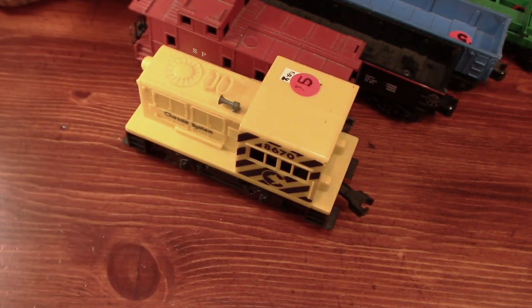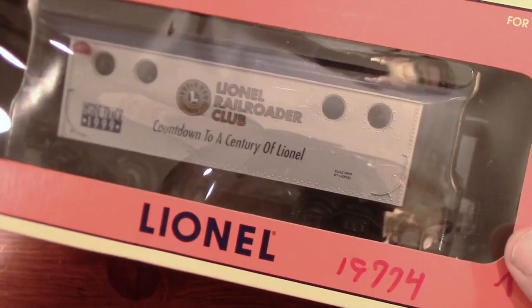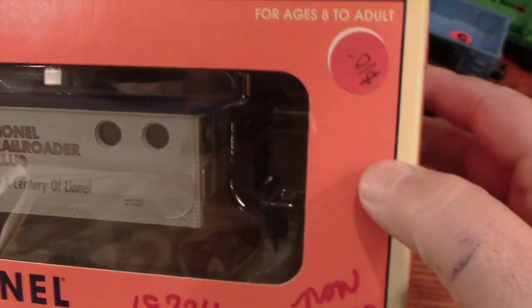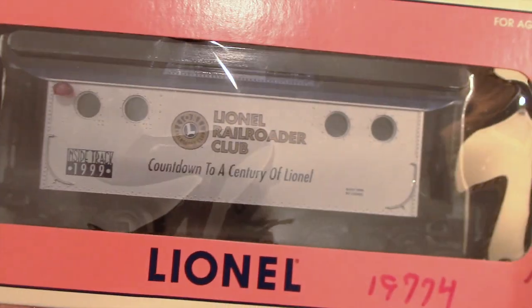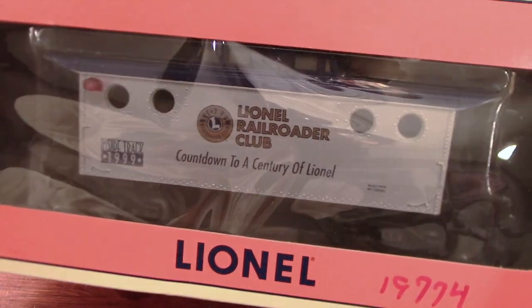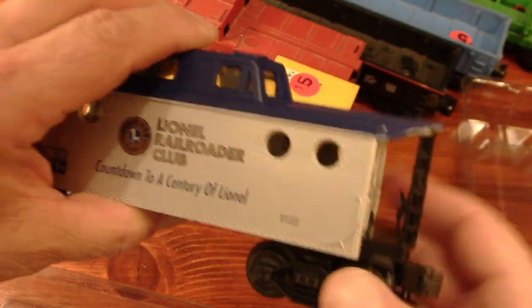My final purchase from the train show was another caboose. It's this Lionel Railroaders Club caboose from 1999. It has been continuously marked down by the seller. The box is there. It's missing an end flap. It's been written on quite a lot. But once the caboose is out of the box, it's pretty much new. One of the railings on the side might be broken, or maybe that's just the way it came from Lionel.